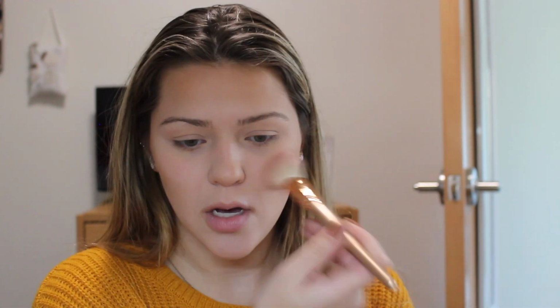For blush, we are using the Maybelline Fit Me blush in the shade 35 Coral. I overdo my blush a lot, so on the first application, I kind of look like a clown. Over time, it just disappears the fastest.